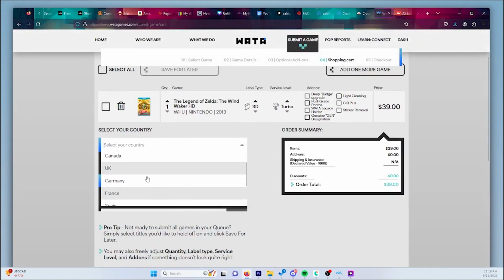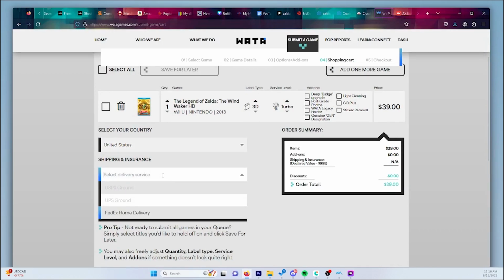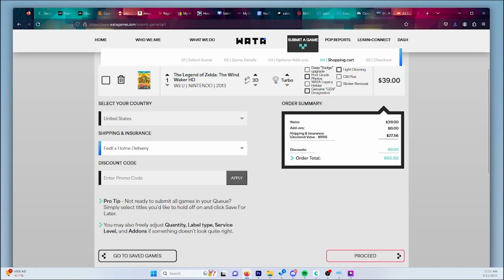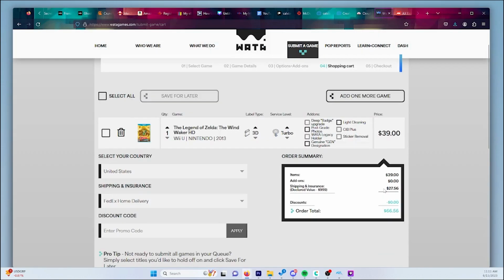From here, you're going to select your country, which is really cool that they do ship to multiple countries. I'm here in the United States. One thing you will have to pay for is return shipping from WATA. This is actually where it will affect your declared value. Now, the higher declared value you have, the more shipping price you will have to pay. So my shipping for the highest declared value is going to be $27.